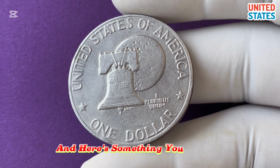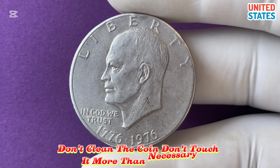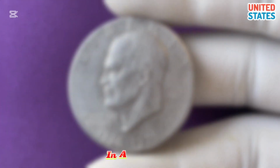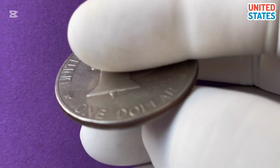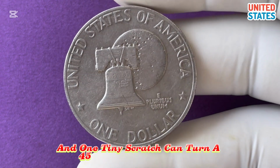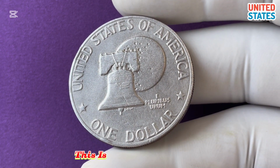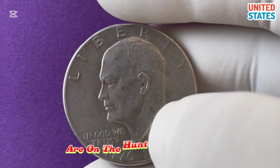And here's something you should never do: don't clean the coin. Don't touch it more than necessary. And never take it out of its case if it's still sealed in a proof set. Condition is everything when it comes to value, and one tiny scratch can turn a $45,000 coin into a $10 curiosity. This is why coin collectors and treasure hunters across the United States are on the hunt.